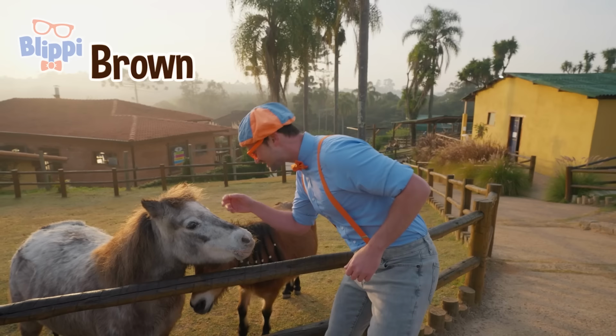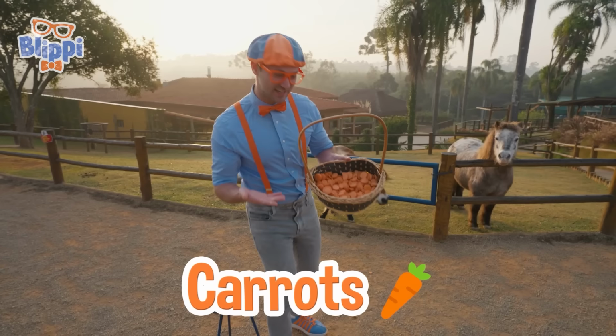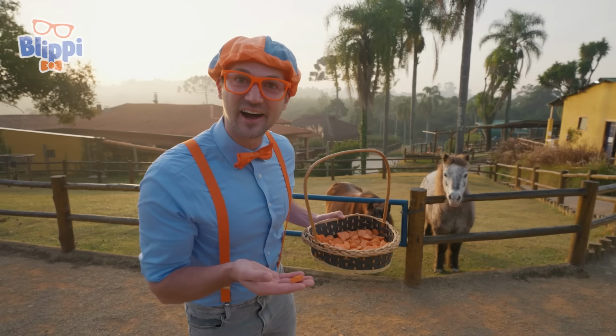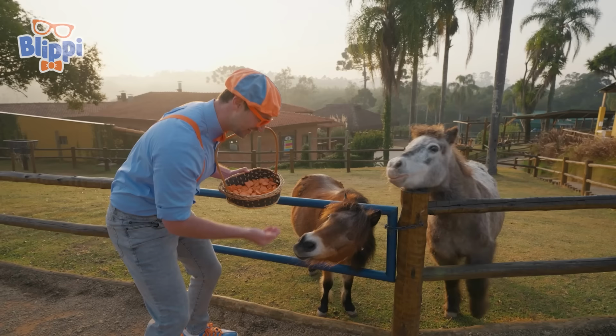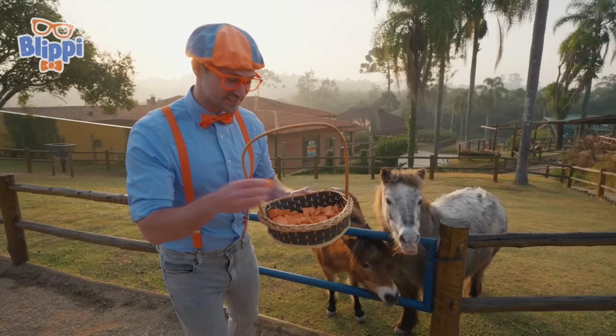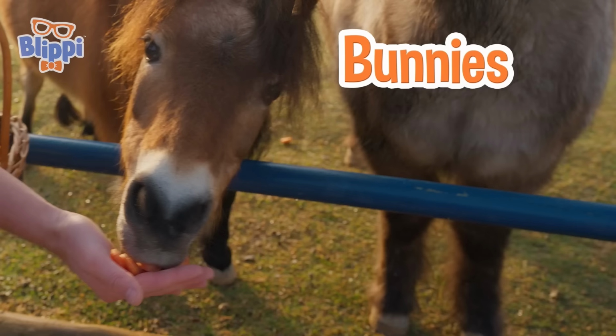Whoa, check it out. Whoa, carrots. Interesting. Do you like carrots? I do too. And I heard that these ponies love carrots. Shall we see if they're hungry? Oh, here you go. Whoa, are you hungry? Oh, whoa, they are hungry. Whoa, I guess ponies love carrots. Can you think of any other animal that loves carrots? Yeah, maybe one that likes to hop? Yeah, bunnies love carrots. Here you go, here's some more.